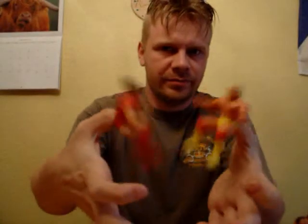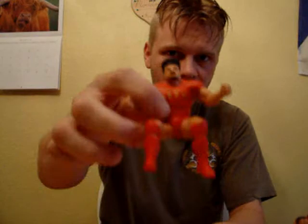These are the thumb wrestlers. Getting a bit big for it now, but, you know. So I've got Hulk Hogan, Nikolai Volkov, Big John Studd, and Hillbilly Jim. And that was my first introduction to wrestling figures. And it wasn't until around 1990 when the WWF and Hasbro toy company brought out those figures that the explosion really started. So let's have a look at some of them.